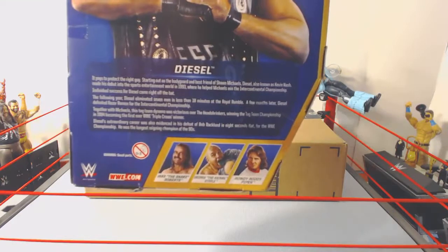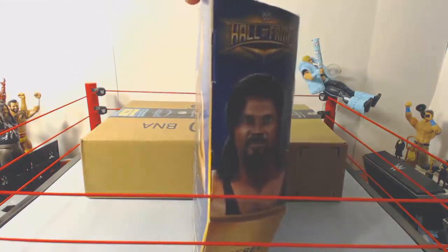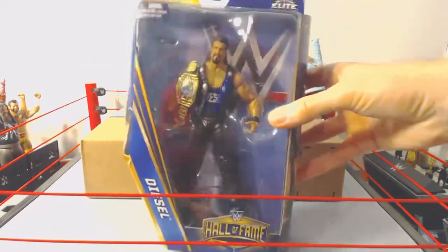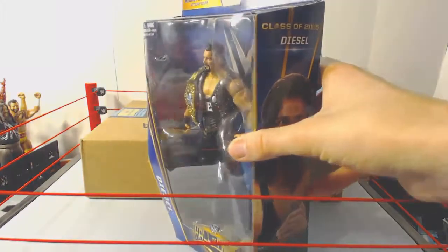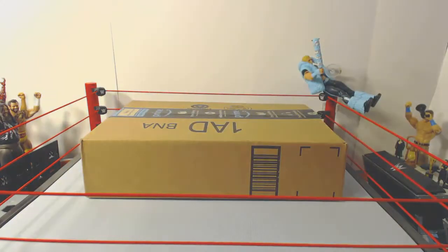I know we looked at the Rowdy Piper recently, but this was one of the ones I wanted to find. The Target I went to had one left there, so I definitely had to pick him up. He comes with the black Intercontinental title belt and a pair of shades there. So we'll take a better unboxing review of him later on sometime. So keep an eye out for that.